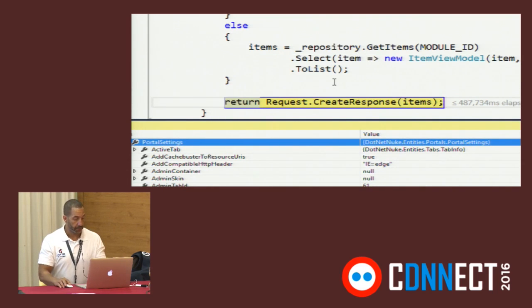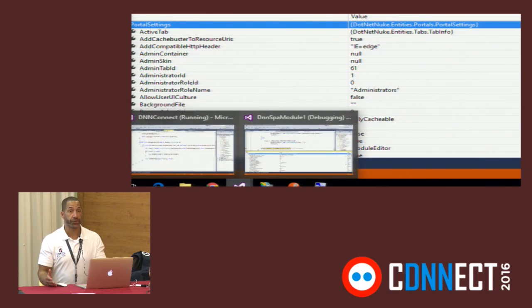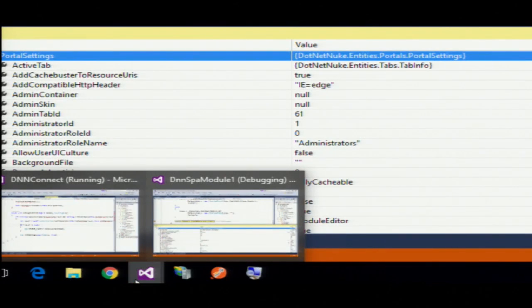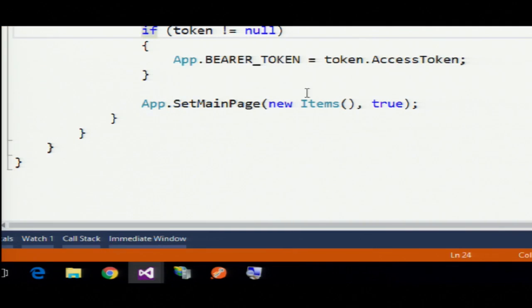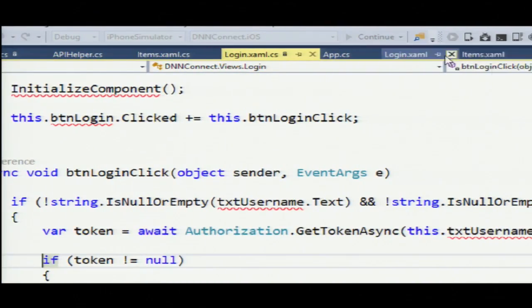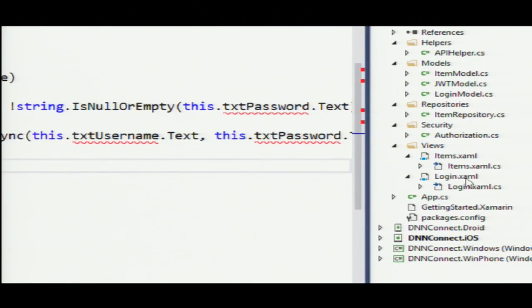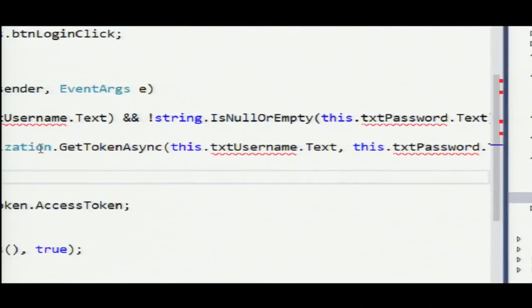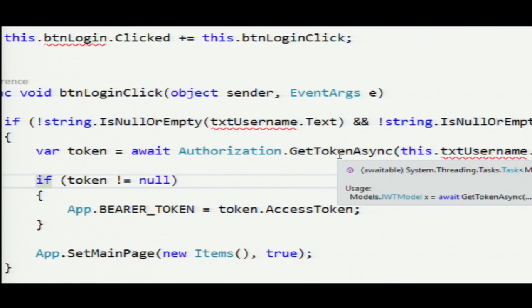So on the mobile side of things, if you're interested in looking at that process again, how the mobile is actually initiating communication with the API through the JSON Web Tokens, let's take a look at that real quick. In here, we're going to pass in the username and password.